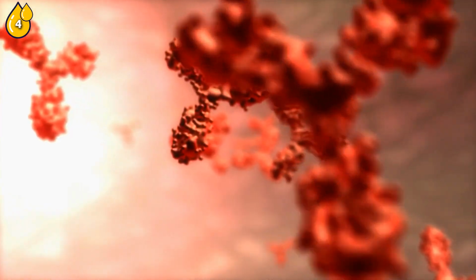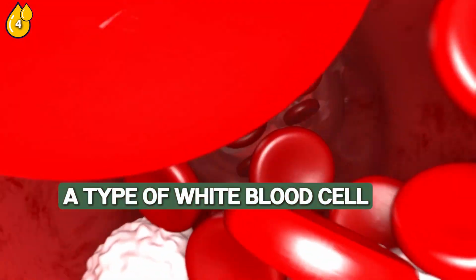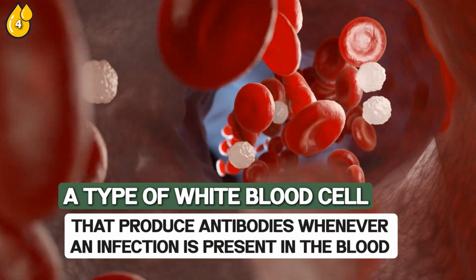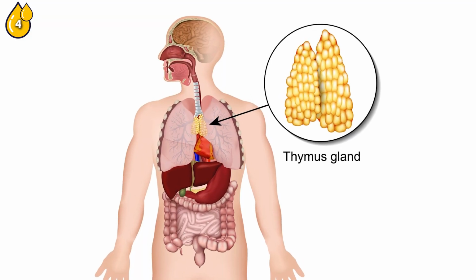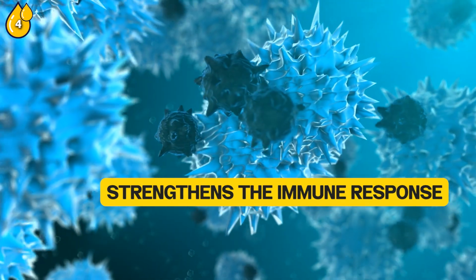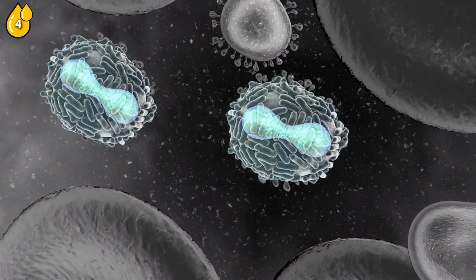It increases the count of T11 cells and the production of lymphocytes, a type of white blood cell that produces antibodies whenever an infection is present in the blood, thus enhancing the health of the thymus gland within hours of application. This strengthens the immune response, which helps eliminate invading viruses, toxins, and bacteria.